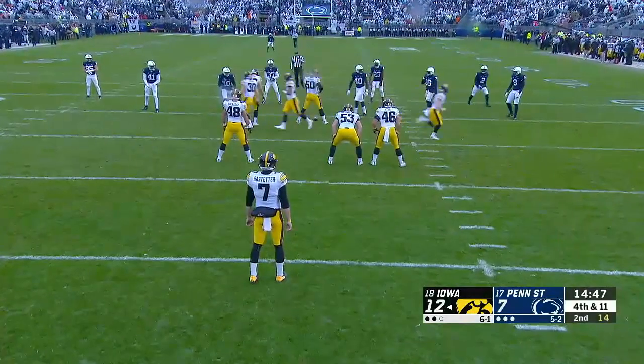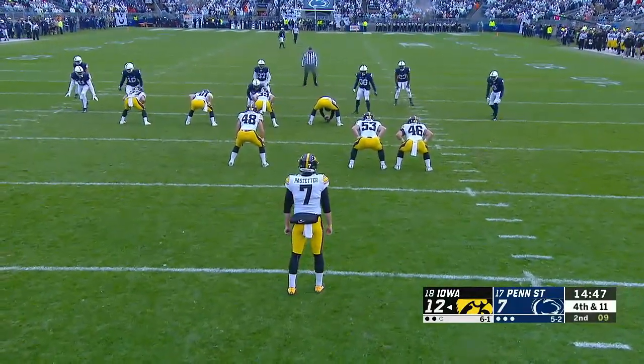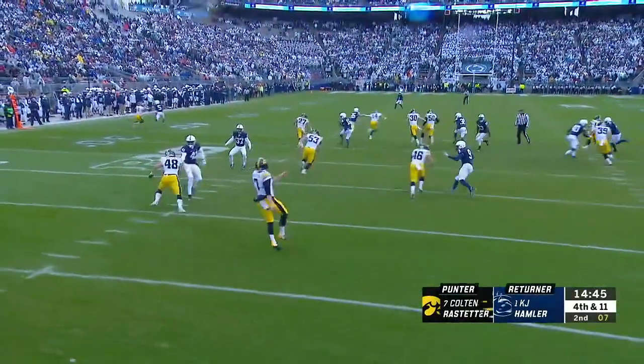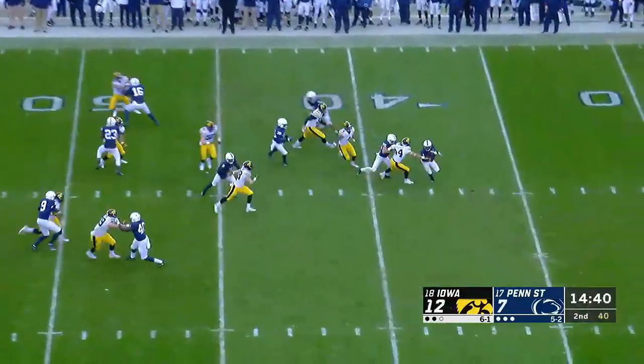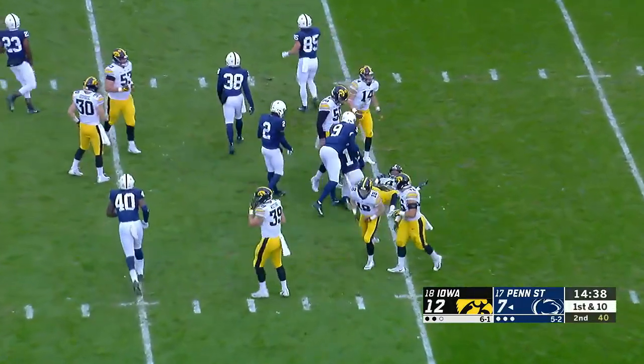Last time we saw him, he threw a touchdown pass. KJ Hamler is back deep. Hamler and Penn State muffed four different punts a week ago and recovered them all. Hamler's got that one. Can't do anything with it.